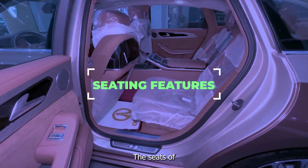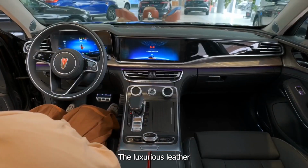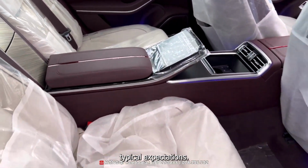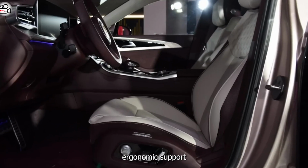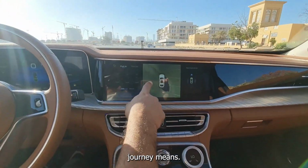Seating features. The seats of the Honky H9 aren't just ordinary. They're the ultimate blend of comfort and style. The luxurious leather wraps around passengers, providing a feeling of opulence that goes beyond typical expectations. These seats aren't just designed for sitting. They're made for pure indulgence, offering ergonomic support and customizable settings that redefine what a comfortable journey means.